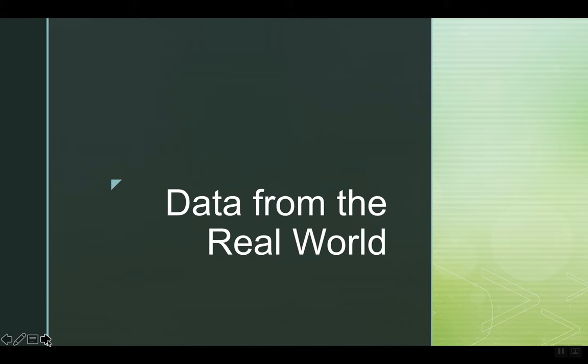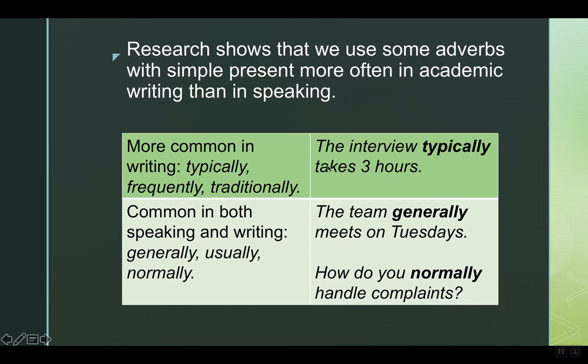Okay, data from the real world. This means things they have found by research of native speakers. Research shows that we use some adverbs with simple present more often in academic writing than in speaking. For example, typically, frequently, traditionally are used more often in writing.